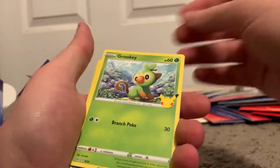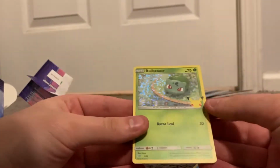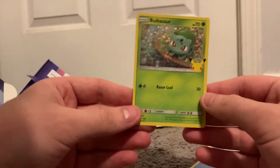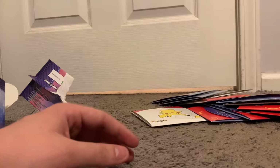Get out! There we go. All right, one to the back. We have Grookey, Sabo, Totodile, and a Bulbasaur. Whoa! Awesome. Okay. Bulbasaur is an awesome Pokemon. I don't care what anybody says. Bulbasaur is awesome, so I'm very happy about that one. We're going to take him home.